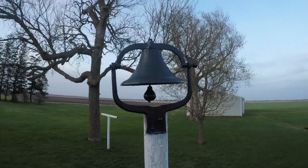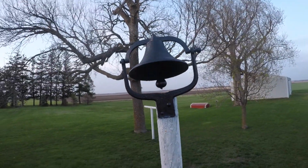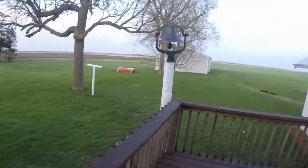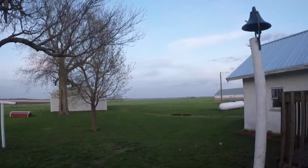Also, this property came with this bell right here. Titus goes nuts for this thing, so they repainted that too. Anyways, when Titus, who is inside right now, is outside, he loves when I ring that thing. He will take off and run all the way out to that field and back like it's his job.